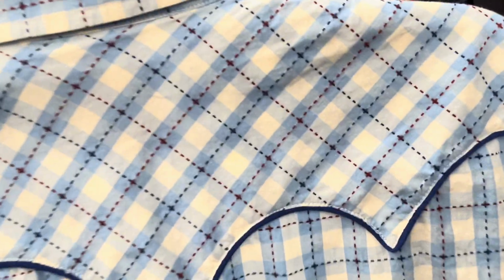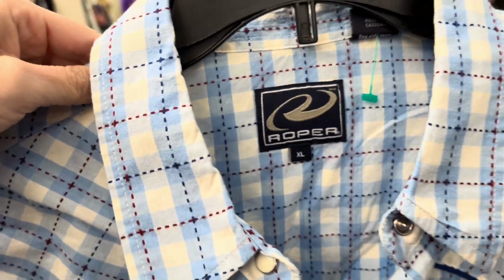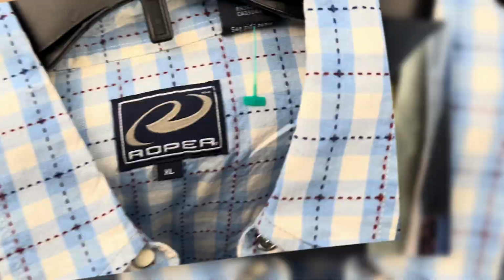Now, I like this. It's definitely a Western shirt. I don't know, the pattern in it is really cool. And I about dropped it again. Y'all, I can't do things one-handed. I really can't. Is this an extra large women's or men's? It looks more like women's. But I'm going to take this.